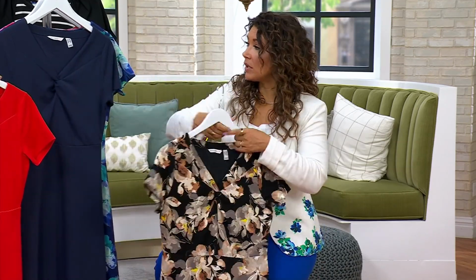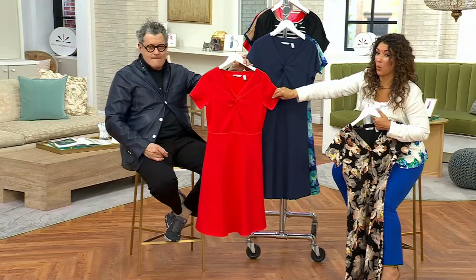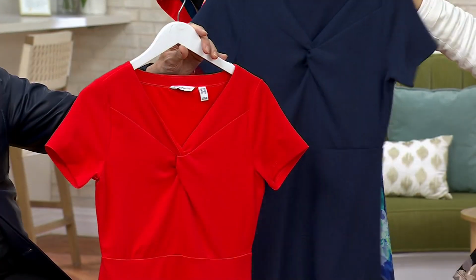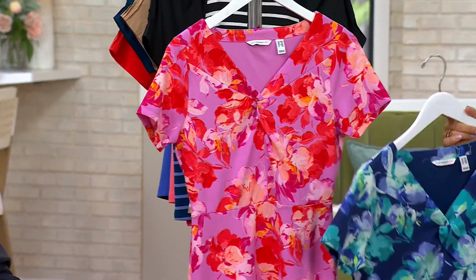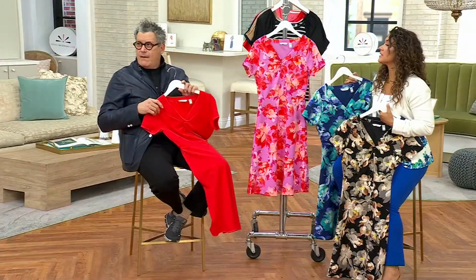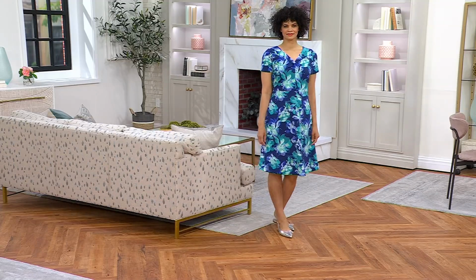So black floral, rich navy, and this is the gorgeous red. So you've got two solid choices. Navy floral. Oh, that navy floral is so gorgeous. Well, look at Michelle's head-turning style. Divine, divine.